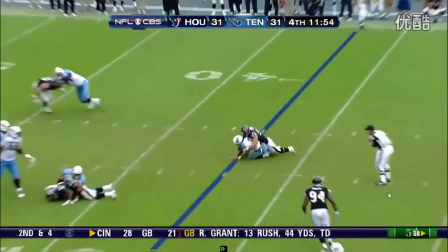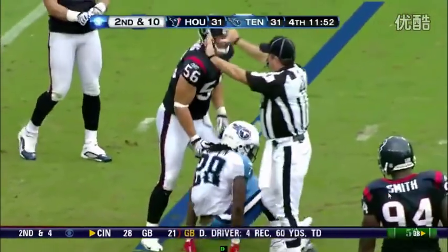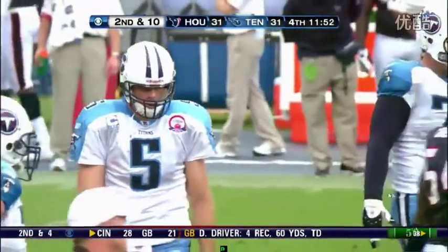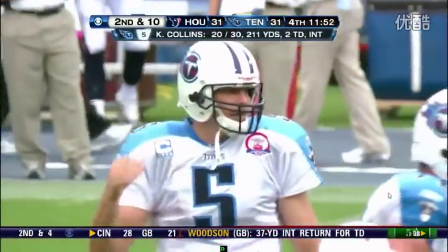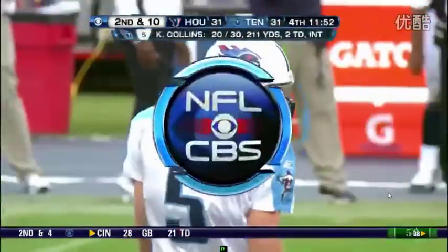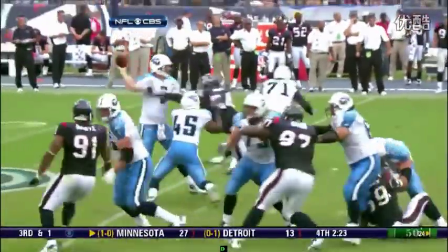Collins in trouble. Complete hit as he releases it by Zach Diles. And the crowd wants a roughing the passer call. They're not going to get it. But that time, first time in a long time, that Frank Bush has dialed up some extra pressure. And you'll see as he comes through.